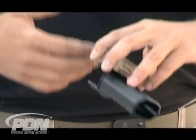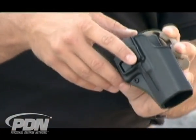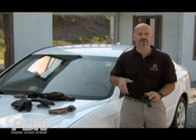If we have an emergency, if we have a critical incident, we need our firearm, we simply reach in, depress the SERPA button, release the firearm, and come out into our ready position or get into a shooting position if we need to immediately.